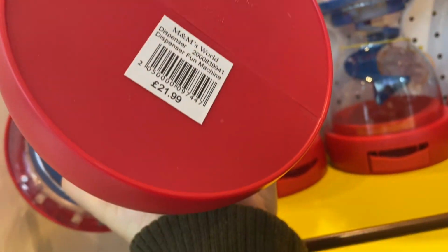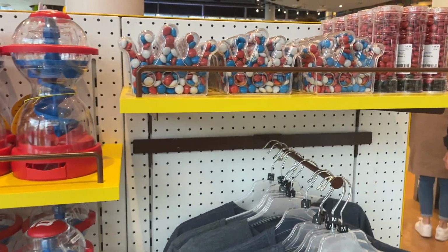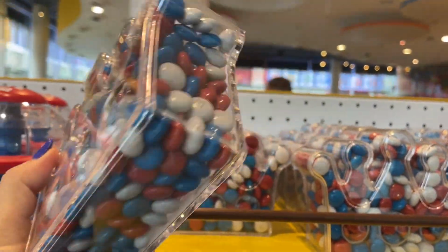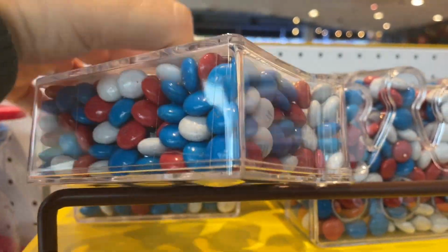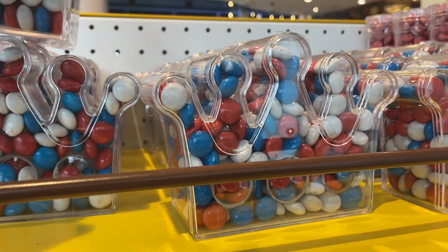And they are $21.99. And here we have a container in the shape of a crown full of red, white and blue M&Ms. So this is the touristy section, and that tourists can enjoy some of the products that they have here. And this one is £14.99.